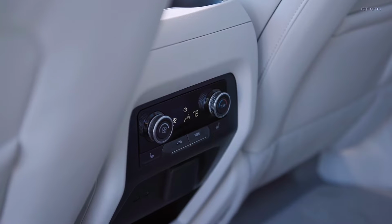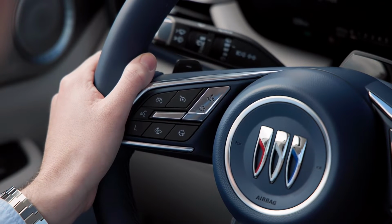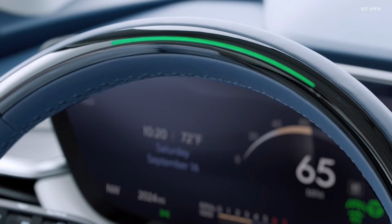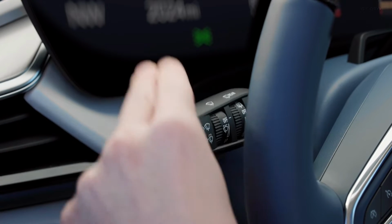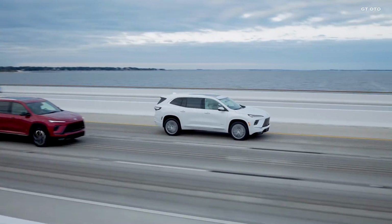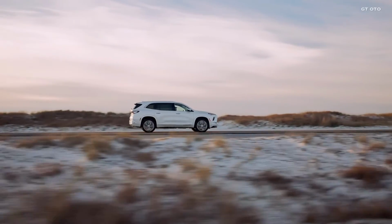Technological innovation. At the heart of the 2025 Enclave is a host of advanced technologies aimed at enhancing the driving experience. The centerpiece is the ultra-wide 30-inch diagonal screen, the largest in its class, which serves as the command center for entertainment, navigation, and vehicle settings. The integration of Google Assistant and wireless connectivity for Apple CarPlay and Android Auto ensures seamless connectivity on the go.